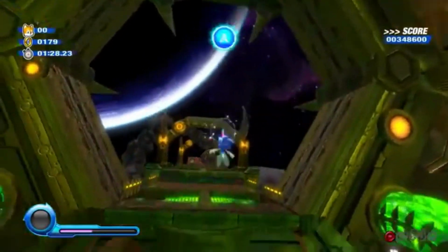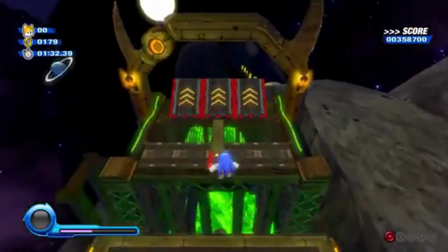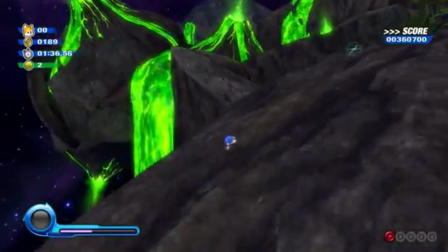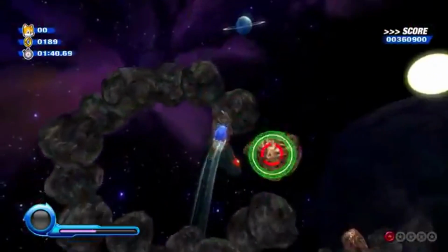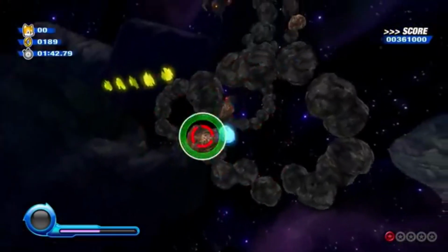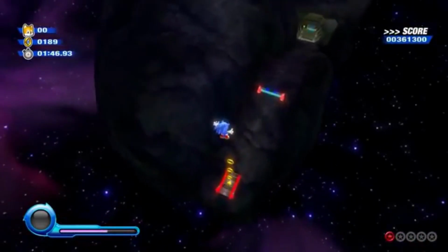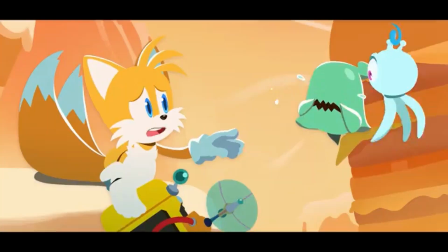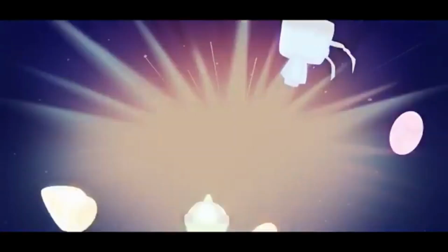I think one of my biggest issues, and one of my friend's biggest issues, with Sonic Colors Ultimate is that Sega is putting an unusually large amount of focus into this game. Like I said, the game is releasing, and they are doing a whole animation for this game. A whole animation for a game that's already 10-plus years old.